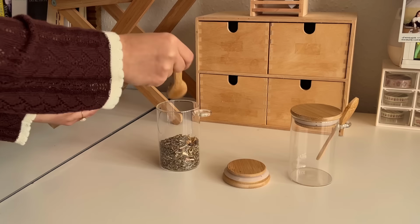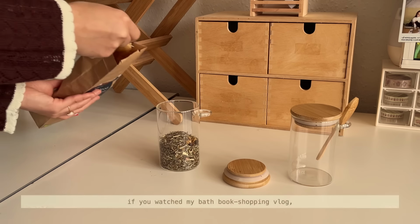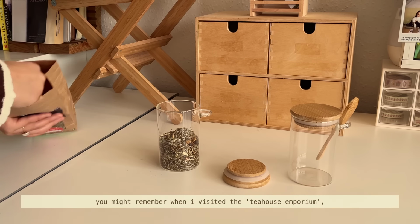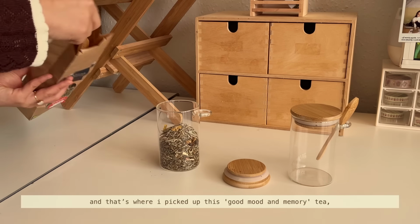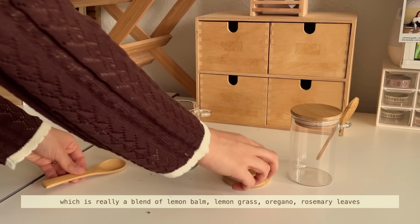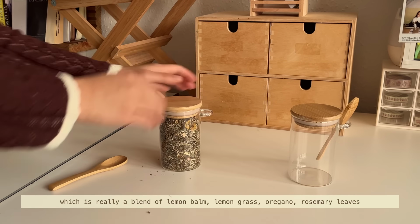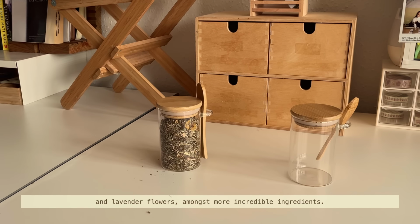If you watched my Bath book shopping vlog, you might remember when I visited the Tea House Emporium, and that's where I picked up this Good Mood and Memory tea, which is really a blend of lemon balm, lemongrass, oregano, rosemary leaves, and lavender flowers, amongst more incredible ingredients.